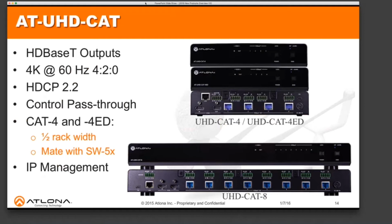You notice on the back side of these units, you see the RS-232 and IR port above each of the HD-base-T outputs. This means now, from the distribution amplifier, we can send RS-232 and IR commands downstream to those displays to turn them on and off, or change other features on them, which did not exist on our previous HD-base-T distribution amplifier. So that does now exist. We have control pass-through, and you can control the displays.